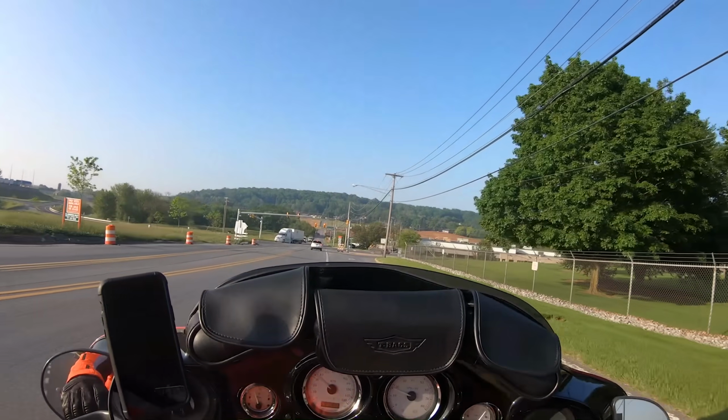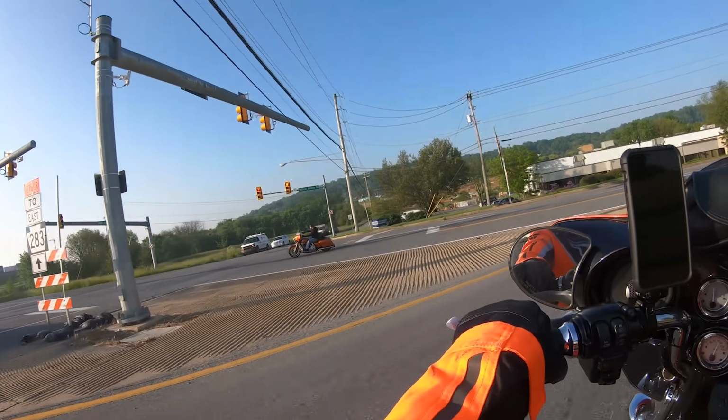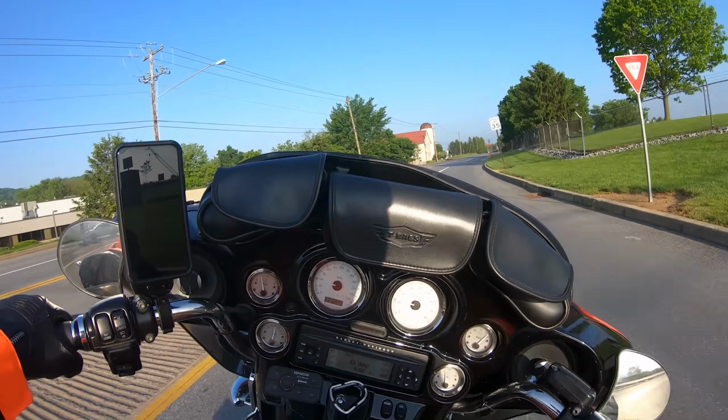Look at that. Is that another Street Glide? Another non-black Street Glide. Ooh, me and that guy need to stick together. Is that a Street Glide? Yeah, it is. Me and that guy need to stick together.